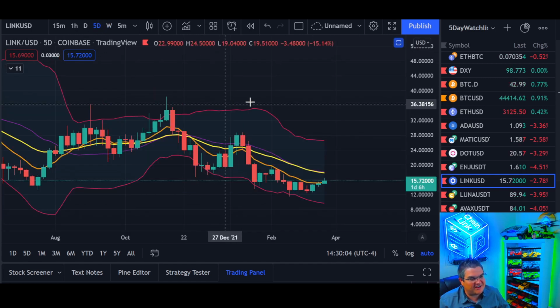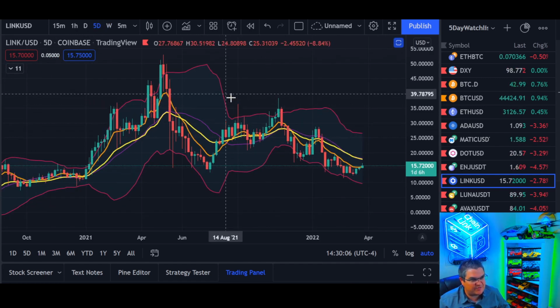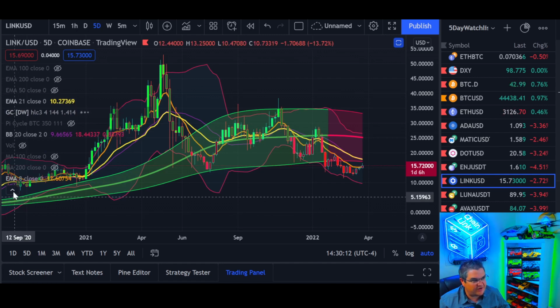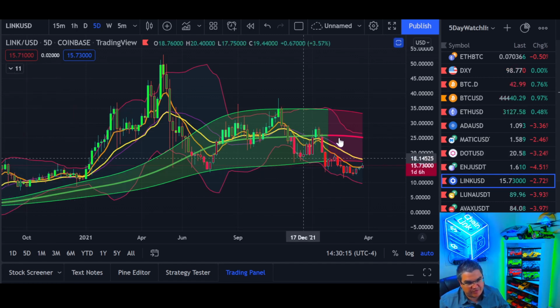Let's go to the 5-day Gaussian channel. These are the Bollinger Bands, I've got up my moving averages, but for the 5-day, we just like to look at the Gaussian from here to there. So we're red, right?